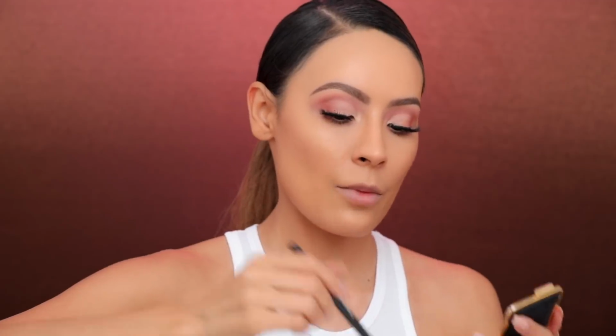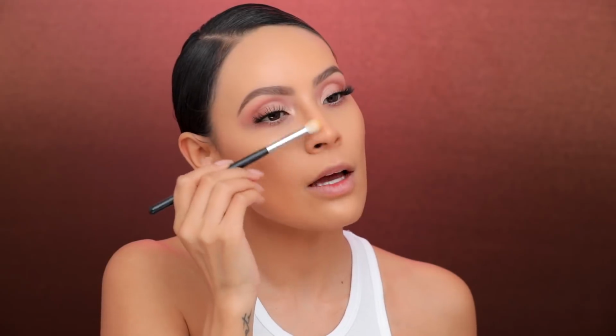I'm gonna take a little bit of that bronzer on a blending brush and just use it on the very tip of the nose. I usually don't do a full nose contour, I just do that part. So I know I say everyday makeup when I'm doing this, but I know this can be a lot for some people. If this is a lot for you every day, which it is a lot, but when I say everyday, I mean every day when I'm like, I wanna be glam today.